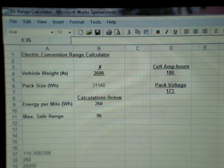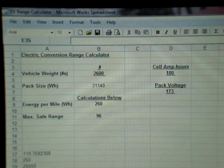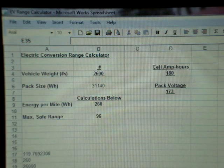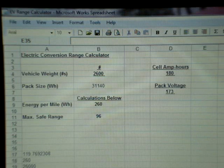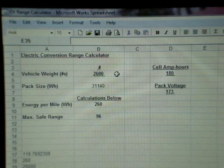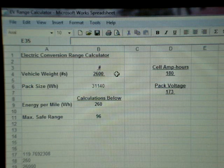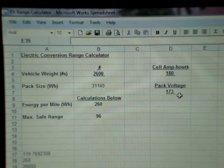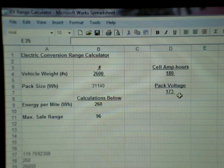Okay, hopefully this shows up well enough. So what I've done, I have a little spreadsheet that I use so I can do these calculations quickly, but I showed you how to do the calculation. So here's a 2,600-pound vehicle, and using a voltage of 173 volts, which I believe is 52 batteries. Let me do the math here real quick. 173 divided by, yep, that'd be 52 cells.